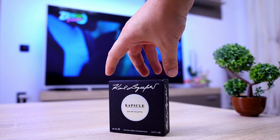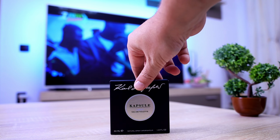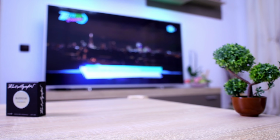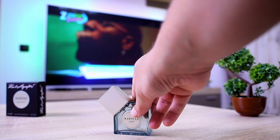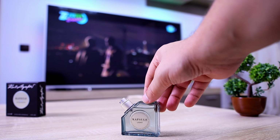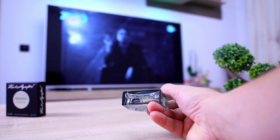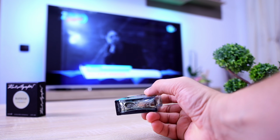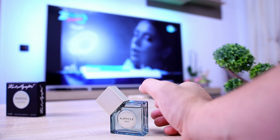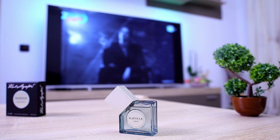Let's talk about the presentation. This is the cardboard box. This is how it looks. The bottles come in 30 or 75 ml sizes. I bought the 30 ml. I couldn't find the 75. And let's see the bottle, which has a very interesting design, if you ask me. It basically looks like a capsule, with this plastic cap on top, and on the bottom of the bottle you have Karl Lagerfeld's signature engraved. Quite an interesting presentation, quite beautiful, awkward at the same time, but it's really nice. It's something else compared to what other manufacturers are doing.